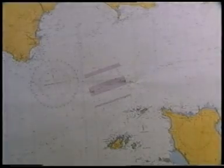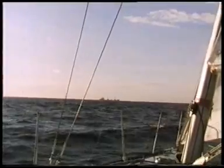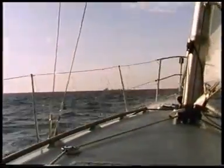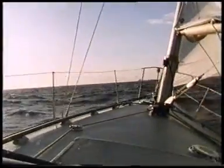In many areas there are traffic lanes which separate the direction of flow along busy routes. These regulations apply equally to small yachts. If you have to cross, then you're obliged to do so at right angles. All sailing yachts and boats under 20 metres long must not impede the passage of a ship following the traffic lanes.